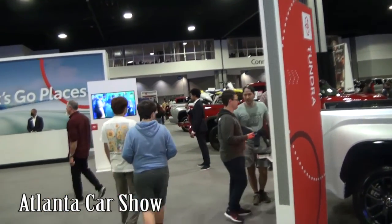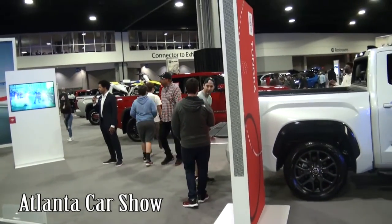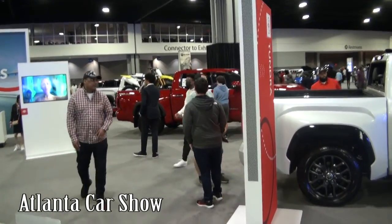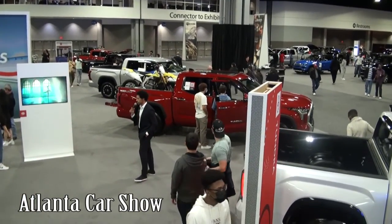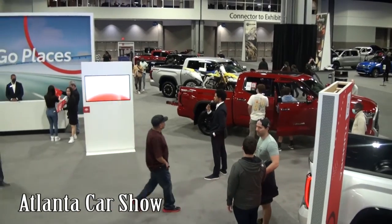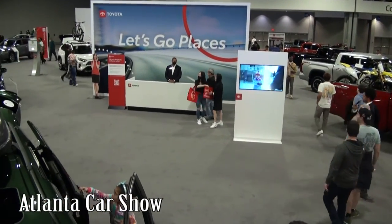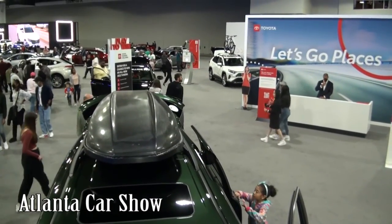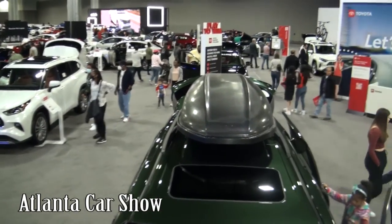In addition to that, we also have tons of other features. 6.5 foot bed, 8 foot bed on the double. The world is your oyster. We also have the Corolla Cross being featured here. It's towards the back of our display, so definitely check that out if you want a cost-effective yet very mighty compact SUV. And then, of course, we have all the vehicles you know so well, like the Camry, the Corolla, even the Prius.